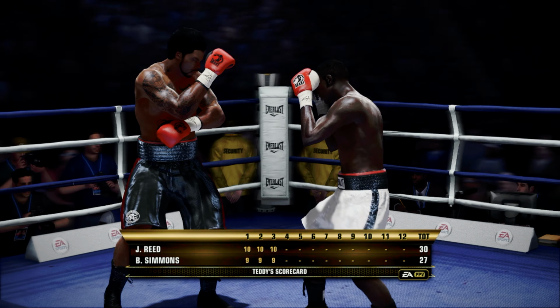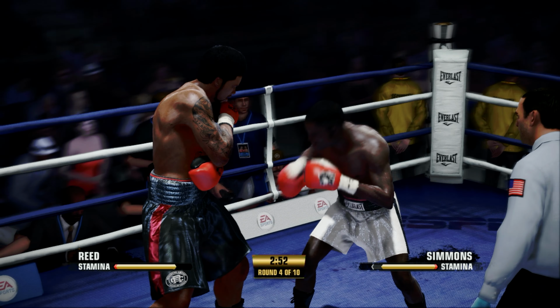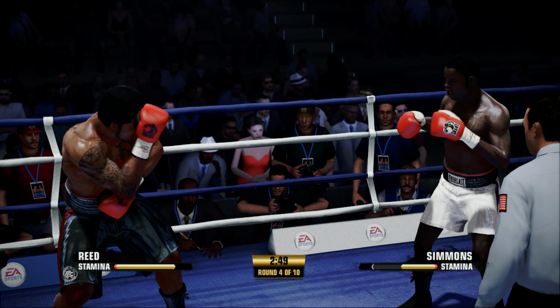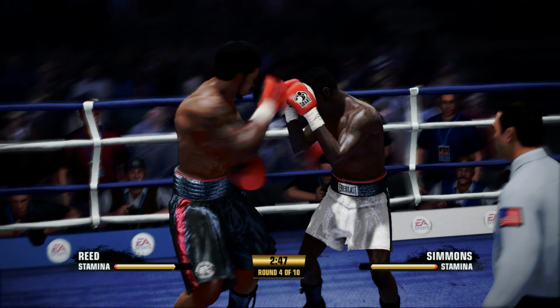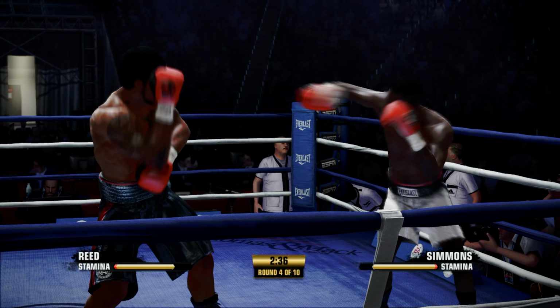As we start round number four, it's clear to see that it's his precise punching that has earned him good grades on your scorecard, Teddy. With all that accuracy, clean, effective punching, he's up 3-0. Yeah, I'm starting to wonder if he went to medical school because he's been a surgeon tonight.